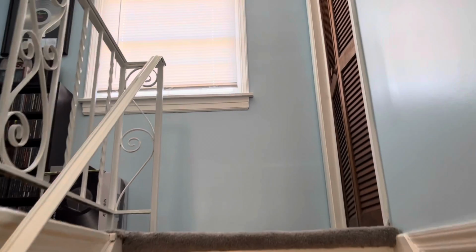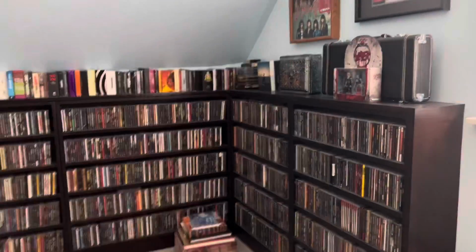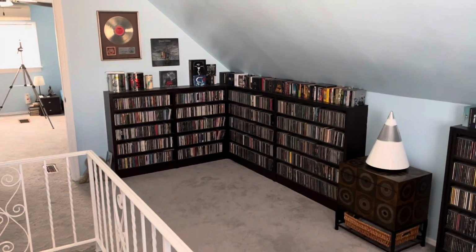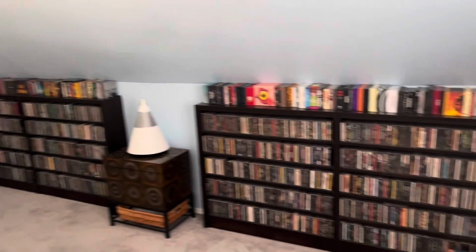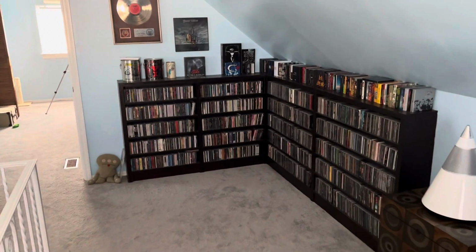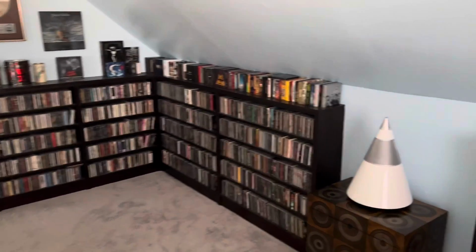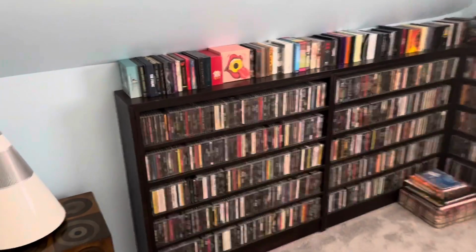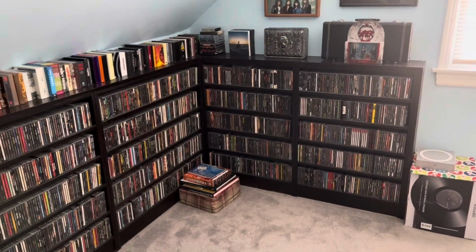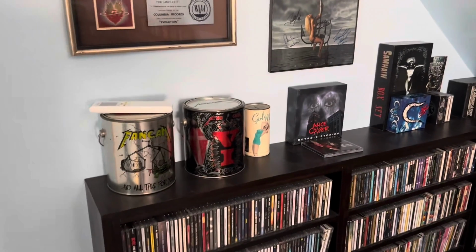All right, so as we go up the top of the stairs here, we enter into my music room that I had built as part of my new house. This area here holds 3,700 CDs, and it's divided up into different genres. This area here is straight ahead rock. As we move over, this first portion is glam metal, and that part there is heavy metal.